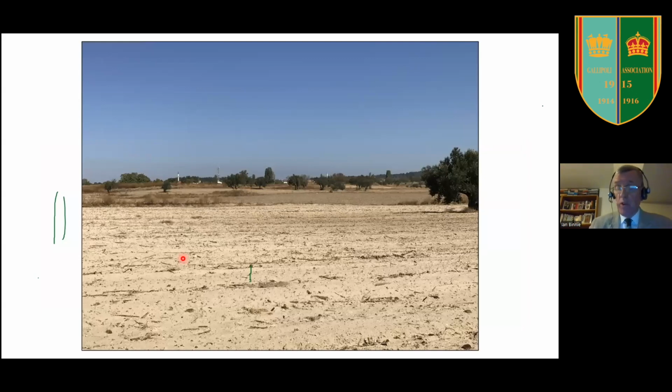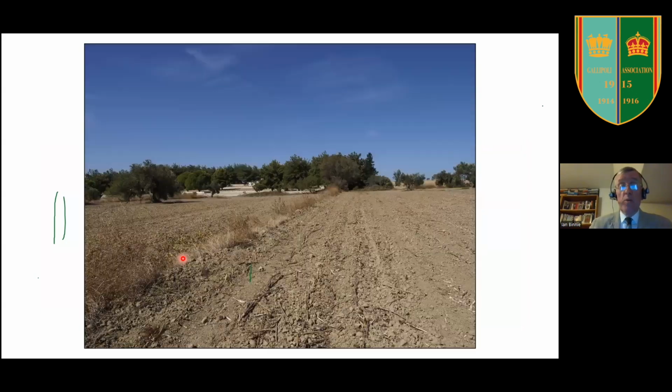Now, one of these pictures is provided by Stephen. One is by Taco, if he's here. Unfortunately, I can't remember which one is which, but they both really sum up what they were attacking over. To go into attack against trenches with no cover whatsoever, it's not surprising the casualties they suffered.